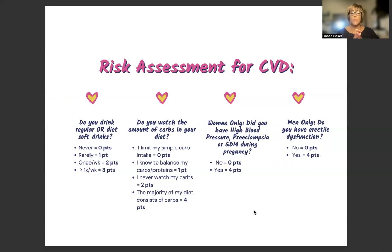And then, do you watch the amount of carbs in your diet? So are you limiting simple carb intake? With the health plan that I do, the nutrition plan that I follow for holistic healthy lifestyle, I do limit simple carbs. I don't worry about complex carbs, but I am cautious on my simple carbs. So you would get 0 points if you're aware of that and monitoring that.